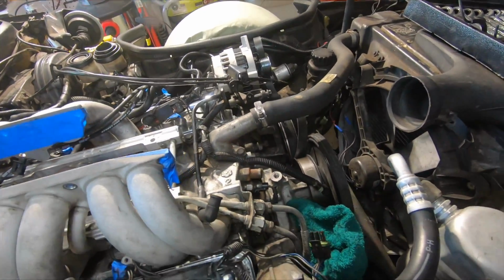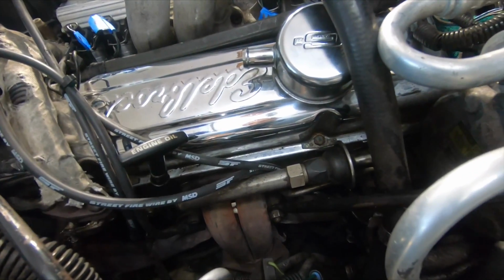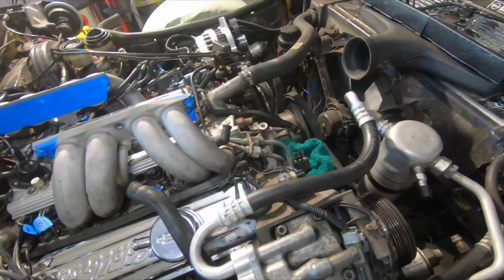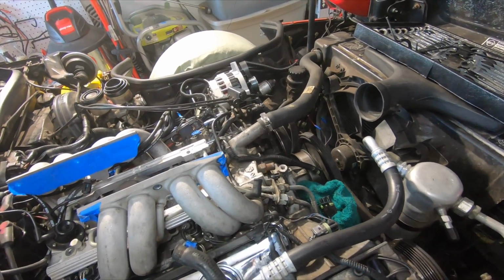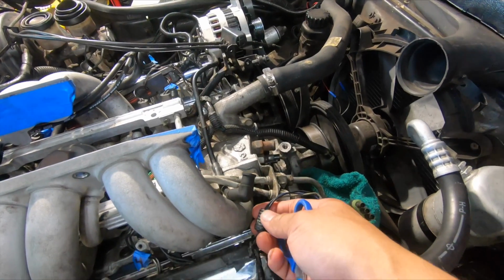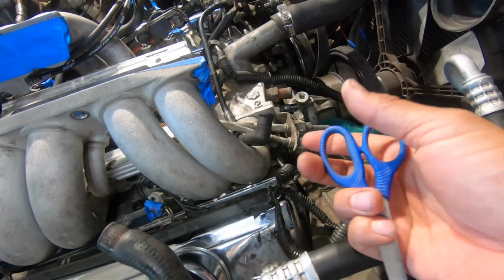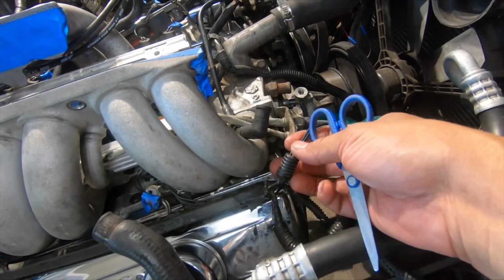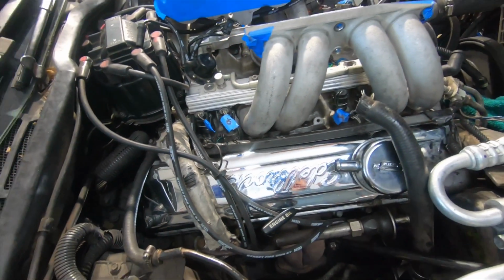I've already taken everything out, and now I just have to cap off the exhaust right there. Old brass caps will do fine. And now I'm going to be taking off all this brittle conduit. You can see here it's just broken and everything, and I'm going to be putting new conduit on, just making it look a little bit better under the hood.